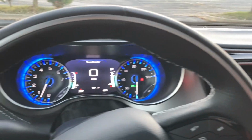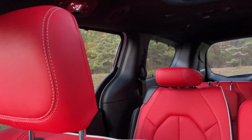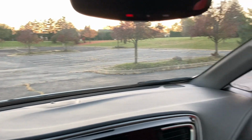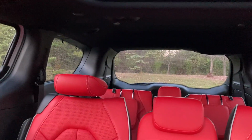So overall, this is about as sporty as you're gonna get for a minivan. It's not really that fast. It does, I believe, 7.3 to 7.5 seconds 0 to 60. But back in the 1960s and 70s, that was muscle car, sports car territory for 0 to 60. So 7.5 seconds 0 to 60 is pretty good.